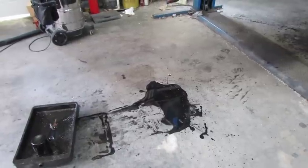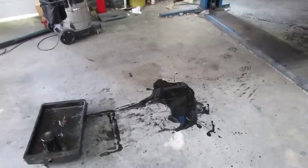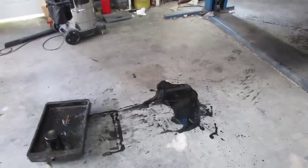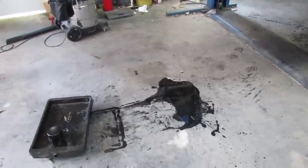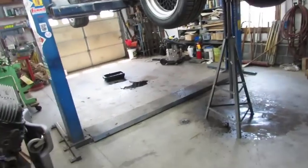I put some 85W-140 in it this time. I put in 1 quart of 85W-140 Lucas with a limited slip additive, and topped it off with about a half a quart of 80W-90. That's what I did.